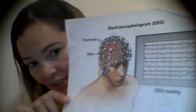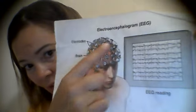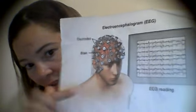Okay, so EEG heterodyning. EEG stands for, it's an acronym, electro as in electricity, encephalo as in head, gram, a form of measuring. So electroencephalogram, heterodyning, EEG, okay? Here's what an EEG traditionally looks like. This is the electrodes that get hooked up to the patient or client.